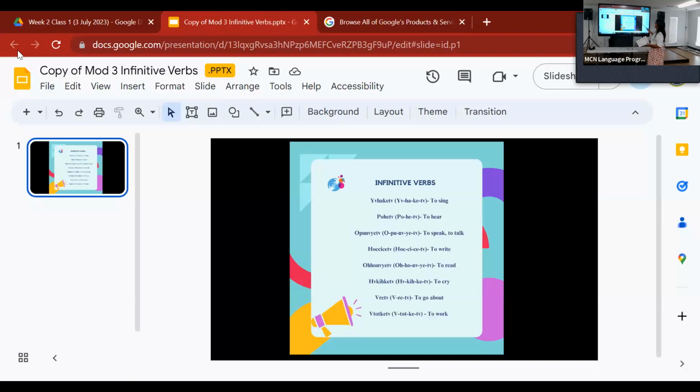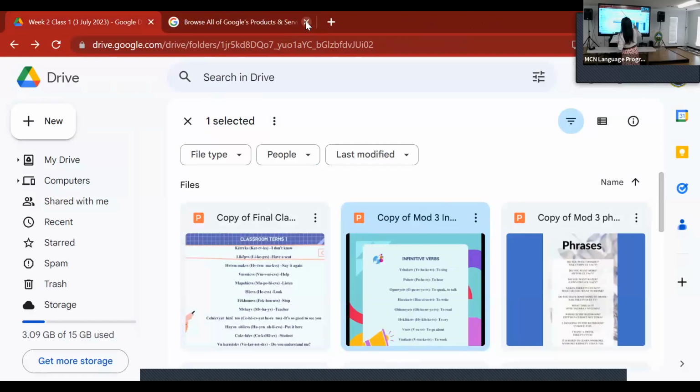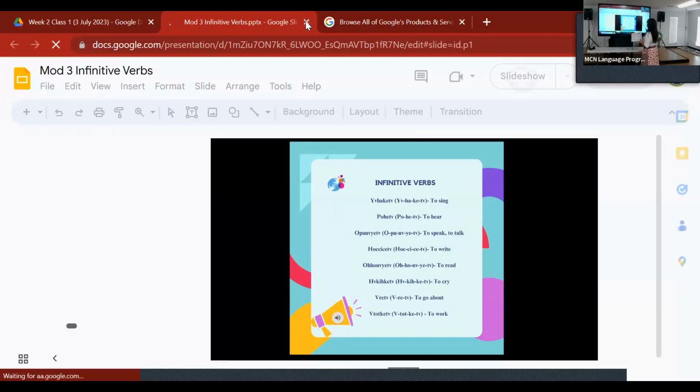Cool. So these are new infinitive verbs. See, that's the copy. And then when you go to the infinitive verbs here, and then start the slideshow, you will hear them speaking.